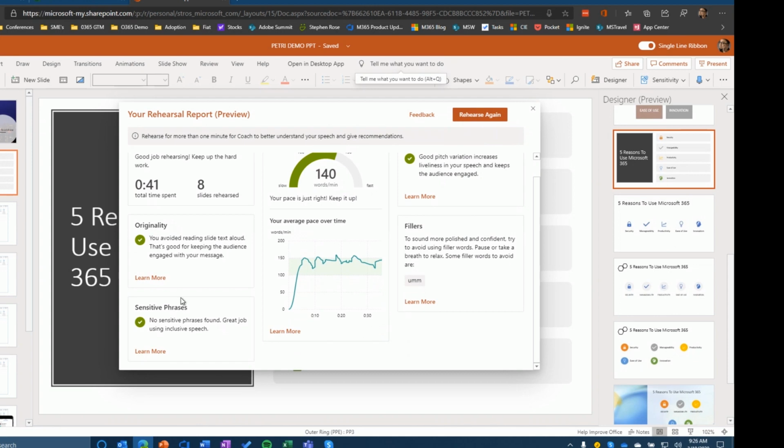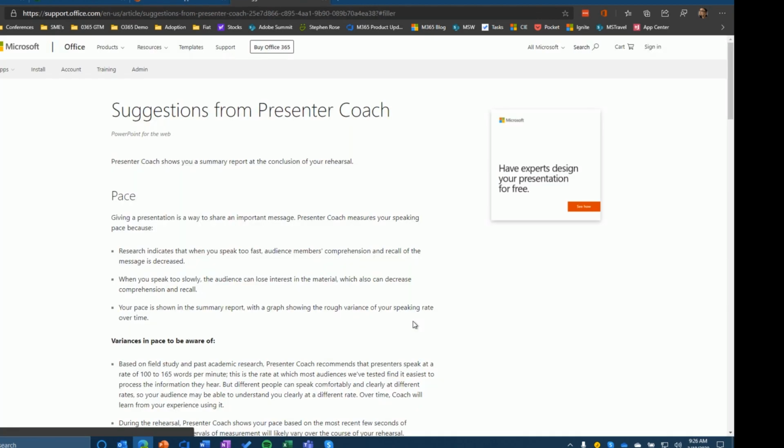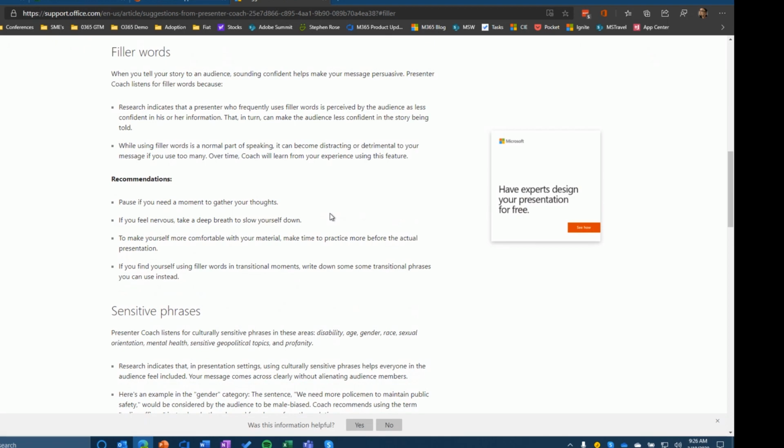I didn't use any sensitive phrases. My pacing was good. My average pace over time, though, shot up. Good pitch variance. So how are you talking, and are you altering your voice as you move through things? And filler. Hey, you're using the word a lot, so try not to use that. And it will even, if you click learn more, it's great. It will give you suggestions. Pause if you need a moment. If you feel nervous, take a breath.